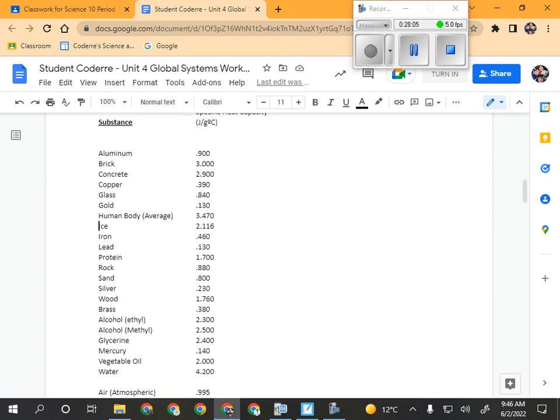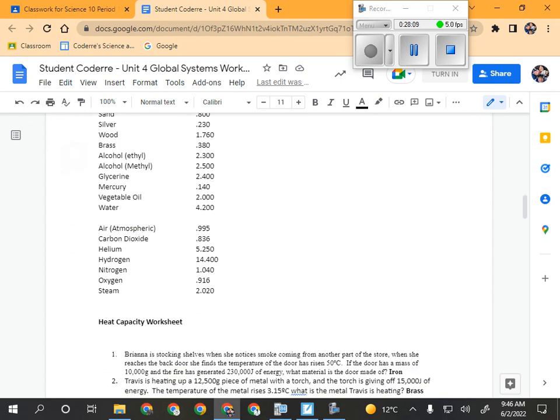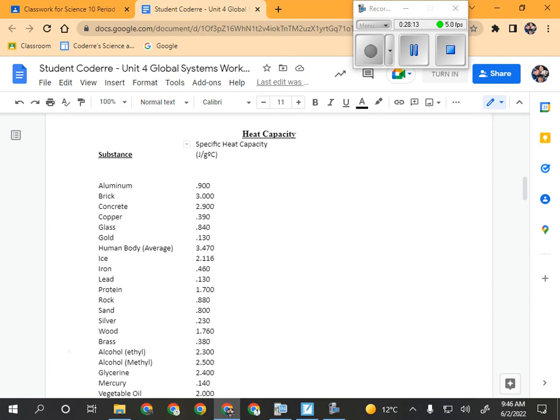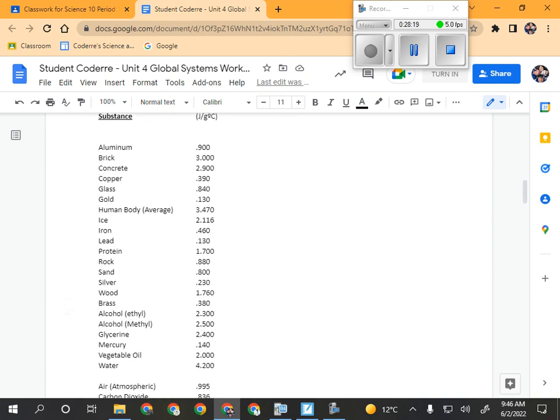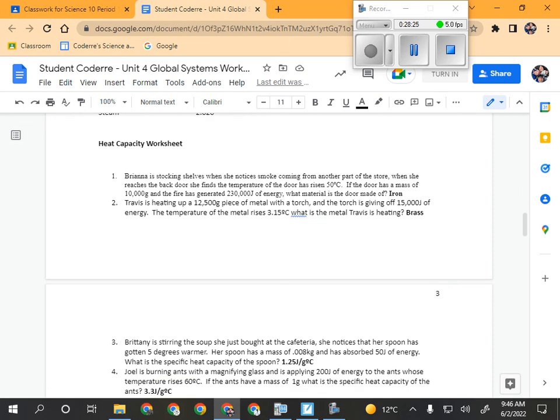Well, it didn't ask us what it was, but there's nothing on here with a specific heat capacity of 1.25. It's definitely not metal if it's 1.25, so it must be like a plastic spoon of some kind. Yeah, it's 1.25, so it must be plastic, but we don't have that number on here.